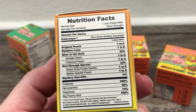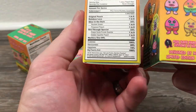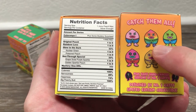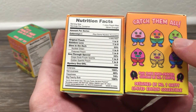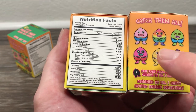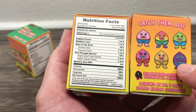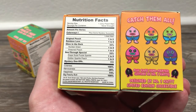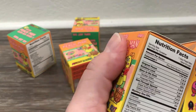Okay. So original peach is 1 out of 6. That's the ratio. Rainbow love. Let's see if we can do this. So it's original peach. Rainbow love is 1 out of 6. That's got to be glow in the dark. Nuclear green is 1 out of 6. And poison peach is 1 out of 6. Poison peach. And then we have see-through special. We have grape soda, purple sparkle. That's 1 out of 6. And then the golden sparkle. That's 1 out of 6 as well. And then it says there's mystery one-offs. Very fun.